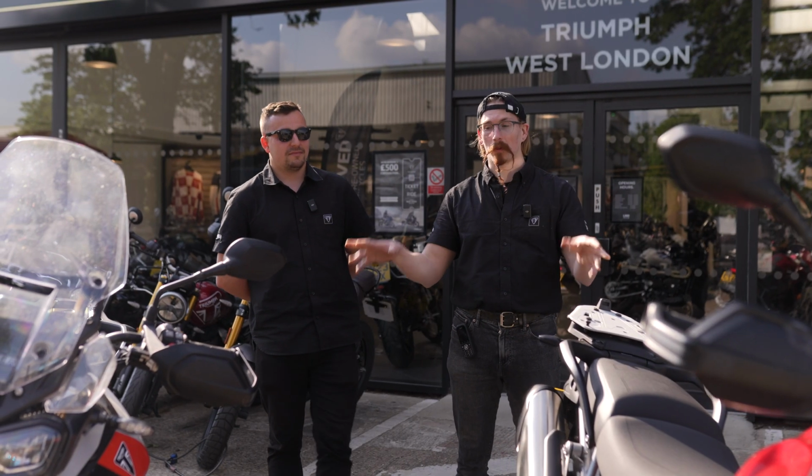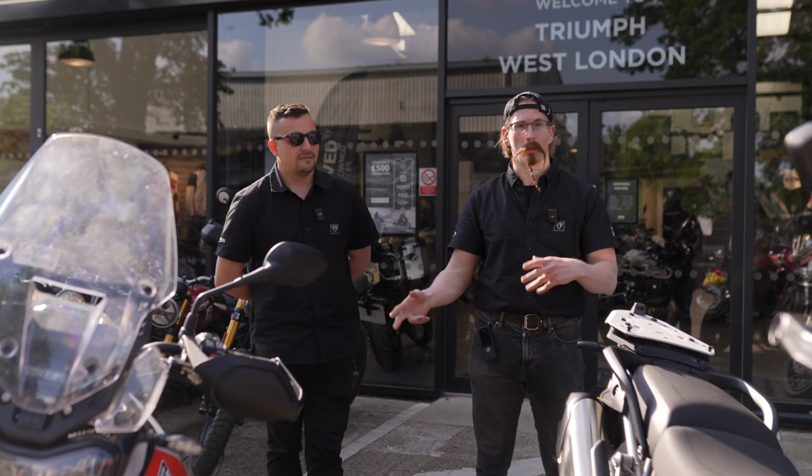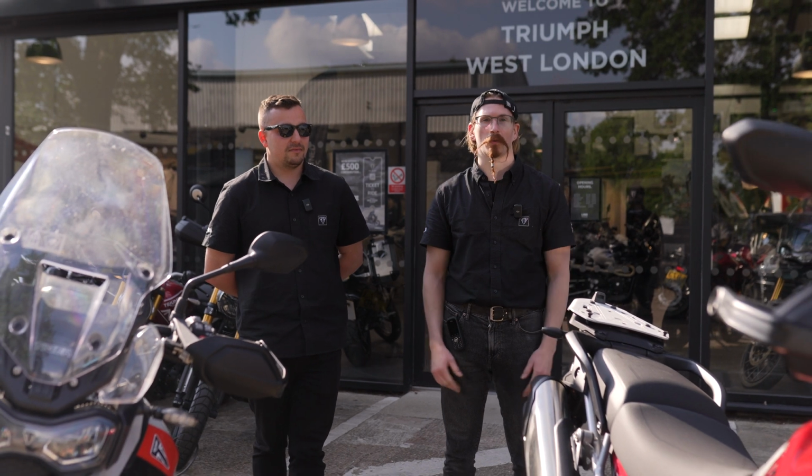The best part is both of these bikes in front of me now are actually our demonstrators. So if you'd like to give one a go and see which one might suit you better, please give us a call, send us an online inquiry, book in a test ride as soon as you can.